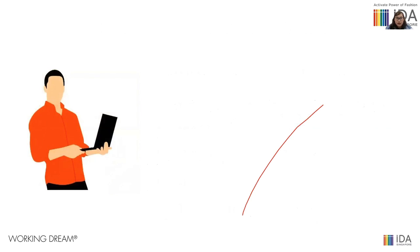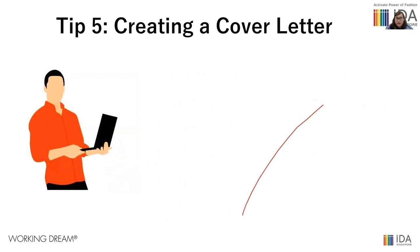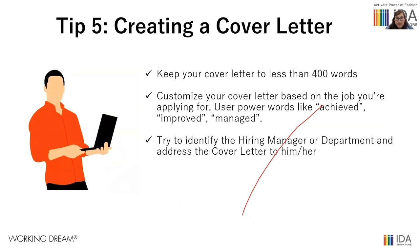So tip number 5, creating a cover letter. Some companies require you to submit a cover letter together with your resume. So these are some basic do's and don'ts. Keep your cover letter to less than 400 words. Customize your cover letter based on the job you're applying for. Use active words or power words like achieve, improve, manage.